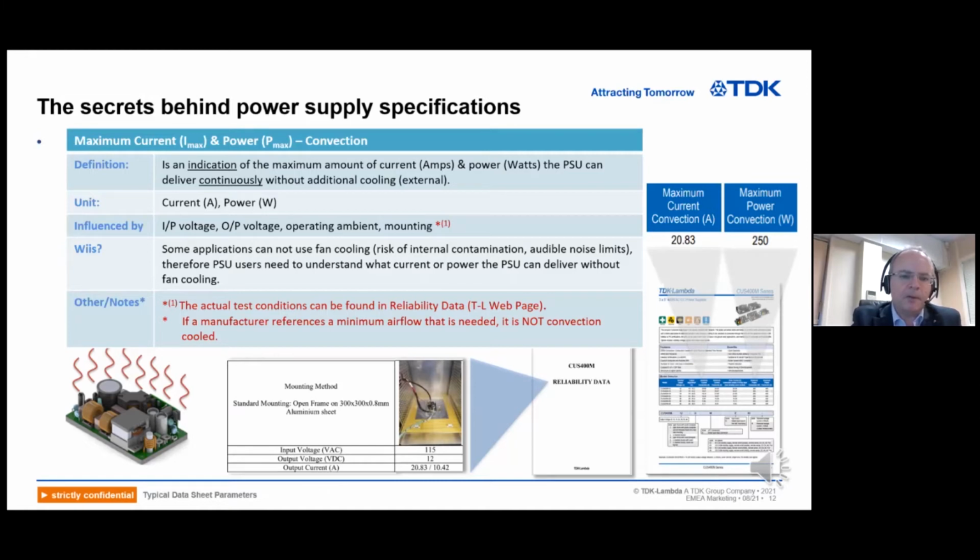If you want more details on how we actually evaluate these values, then if you look in our reliability data, you will see this excerpt down at the bottom where you can see the power supply in our chamber. In this case, it's operating at 115 volts with a 12 volt output. And you can see the output current is 20.83 amps. So that's what we're actually measuring.